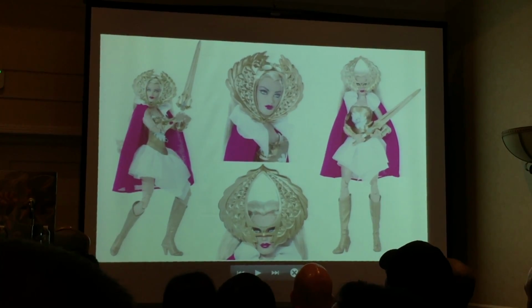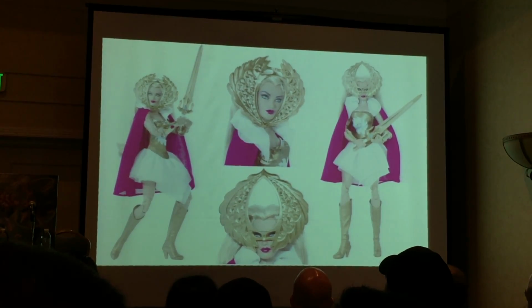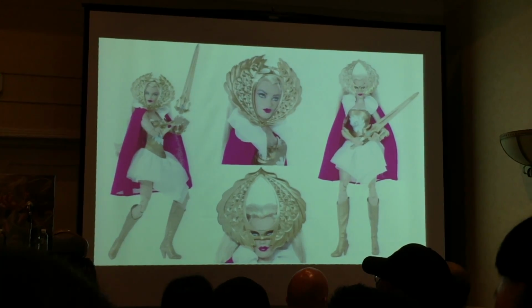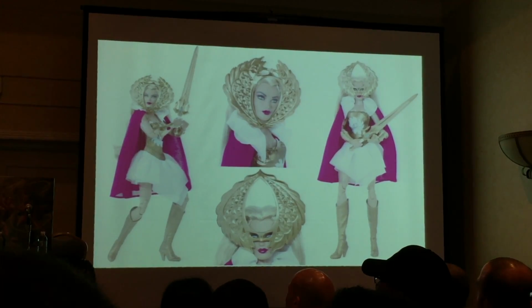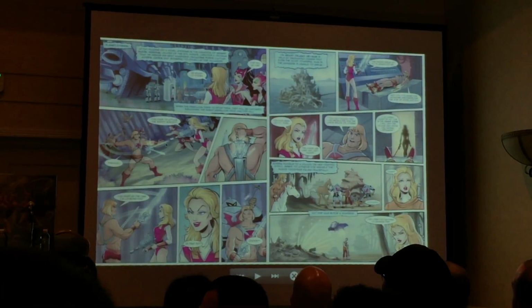And just so you guys know, being a fan and having gone to Comic-Con, we made sure that we put some stuff in here that would be able to be different, should we be able to continue the line, because if this doll does well, we're going to push our hardest to continue so we can do additional Princess of Power characters, and hopefully Masters of the Universe characters too. Yeah.